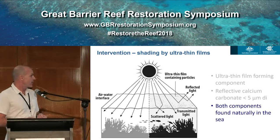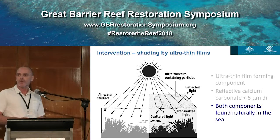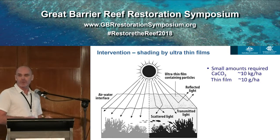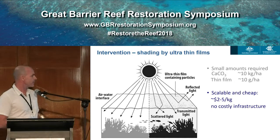So how much do we actually need to use? The calcium carbonate component: if we want to shade an entire hectare of reef, it's about half a bucketful of calcium carbonate, 10 kilos, which is not a huge amount. I think what's impressive about the thin films is they only actually need 10 grams per hectare, like less than a tablespoon, to keep that calcium carbonate at the surface in the formulation. So that's pretty cool.